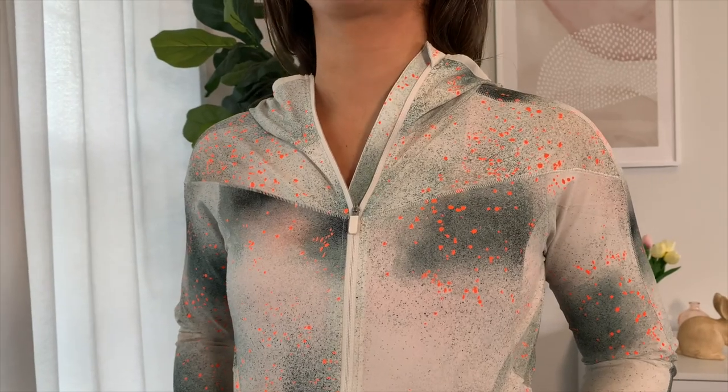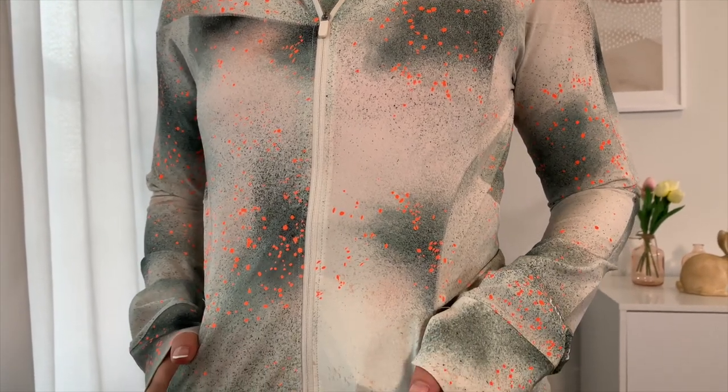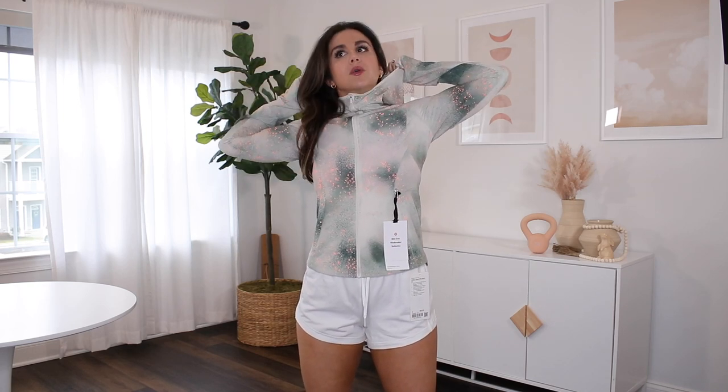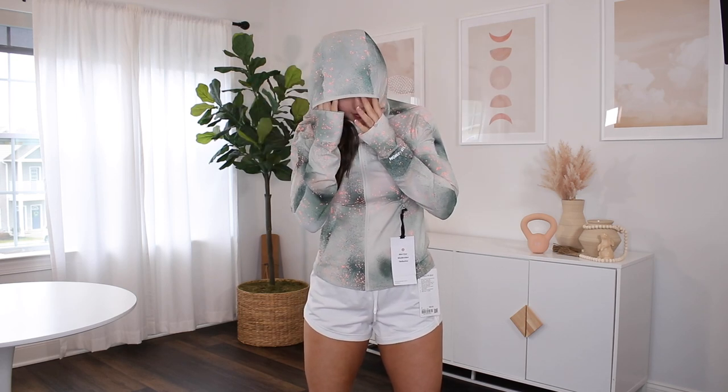Well, well, well, what do we have here? What I do like about this jacket, I love the fact that you have the snood neck. Okay, it comes all the way up. Let me try out the hood actually. Oh, it's one of these hoods. Okay, if I get my makeup on this, I'm gonna be so pissed. The hood's stretchy, so it's really comfortable.